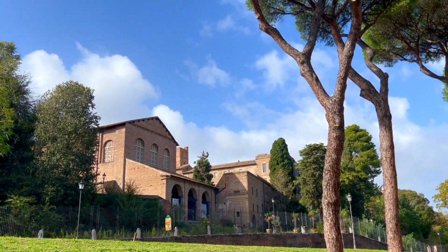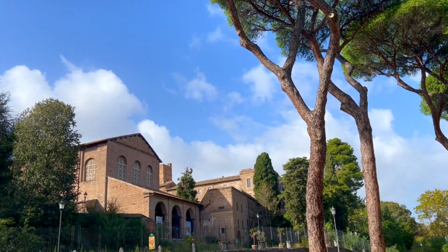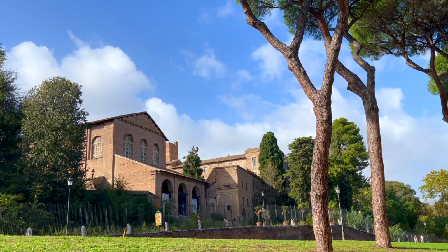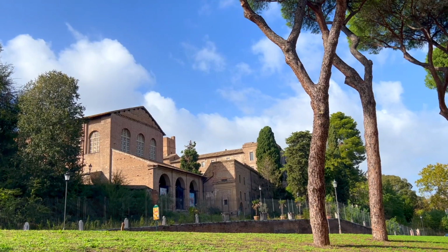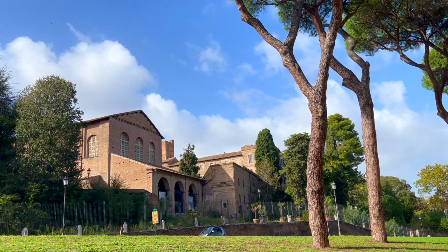And that beautiful building, look at these pine trees. Gosh, I love the Roman pine trees. Those beautiful pine trees. That beautiful building is the Rose Museum of Rome. It's full of roses. How gorgeous.